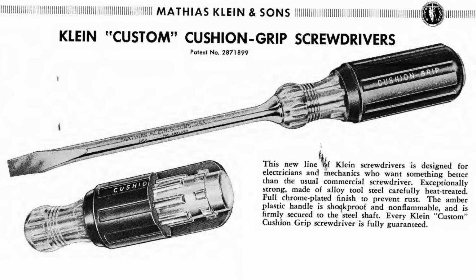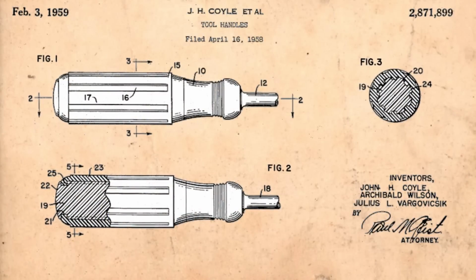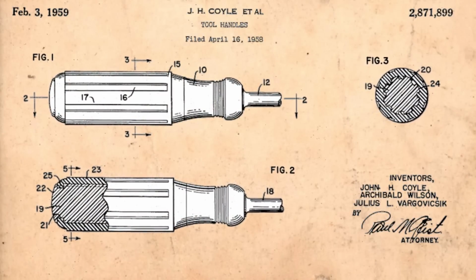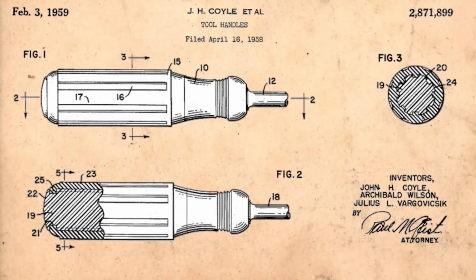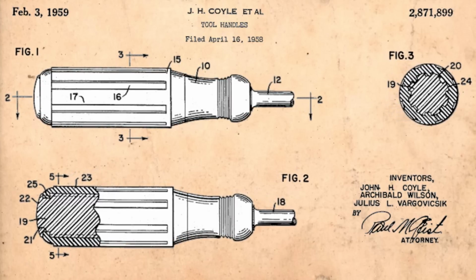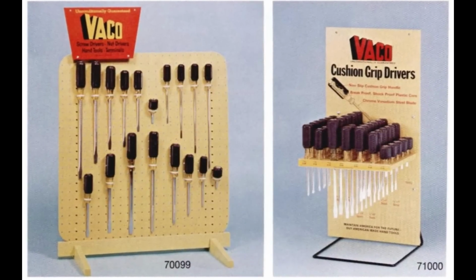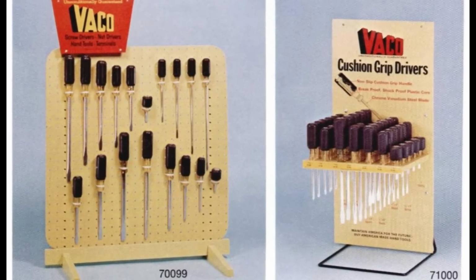The famous cushion grip screwdrivers came out in the early 60s. The '63 catalog references them as a new product, but Klein wasn't the one who invented it. The cushion grip screwdriver was invented by John Coyle in 1958 for a company called Bridgeport Manufacturing. Klein licensed the patent from Bridgeport. Another Chicago-based company, Vaco Products, also licensed that same patent.